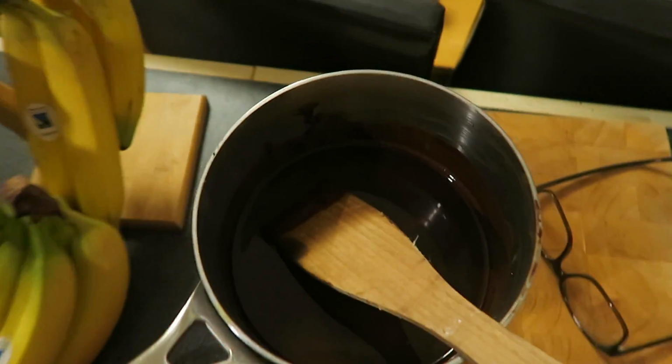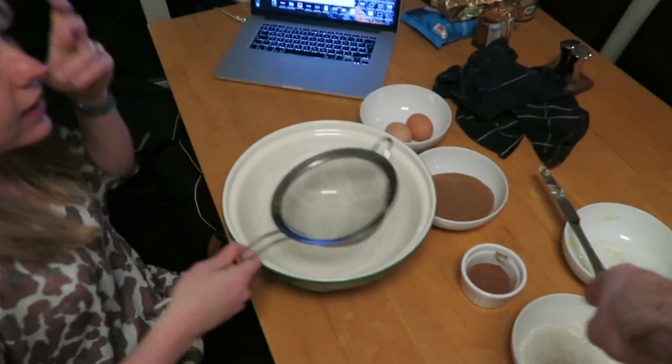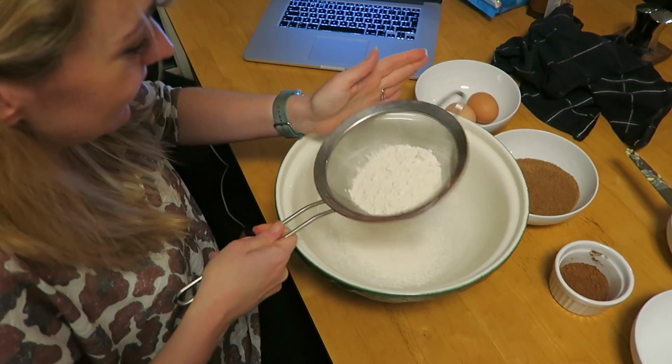How amazing does that look? Sugar, eggs, flour and cocoa in a large bowl. Sift away flour. Shake it, shake it, shake it.